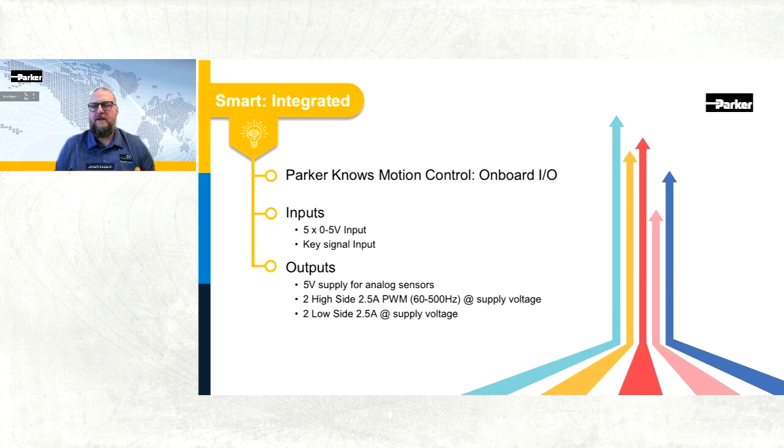But also beyond that, we know that there's a lot of customers that are going to be integrating these motors and inverters into complex systems, and that might require some I/O. So in order to answer that, providing an I/O hub is something that we do with a lot of our controllers, a lot of our supervisory controllers. So for the GVI Gen 2, we have 5 inputs. We have a key signal input, and then we can supply 5-volt power to those analog sensors, to power the analog inputs, providing information back to the GVI.